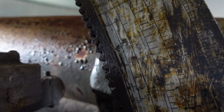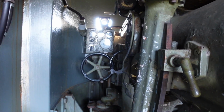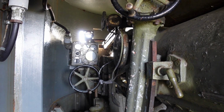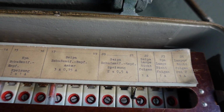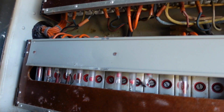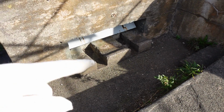41 KL50, 15 centimeter KL50 Bofors gun. And it was put here with one purpose. That was to be ready. If the Allies came this way, then these guns were absolutely battle ready. In this cabinet here, see here, original German writing for these circuit breaker trees and whatever is in here. Look at that huge glass tube circuit breakers. Amazing. In the back here, you can see this is where the shell case would slide out.